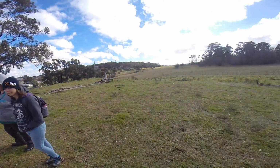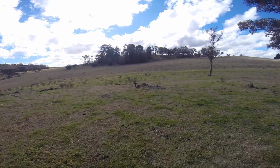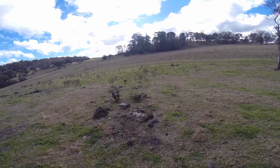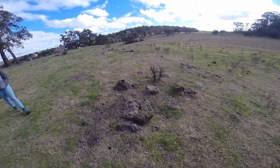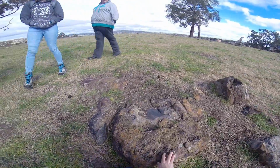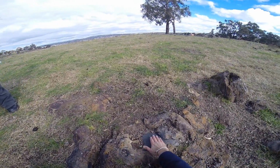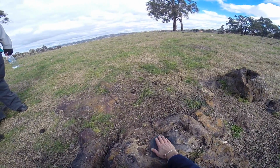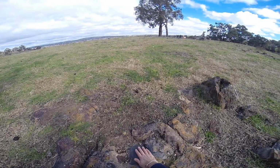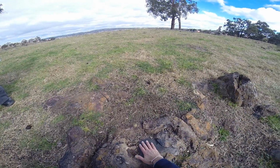Now we'll walk over this way. And you can actually see where this was happening in this area. This is basalt, and in the middle of this chunky, flowy basalt, we have this stuff. Look at that. Sweet. That is beautiful stone for making stone tools, all right? You can see it's extremely fine-grained.